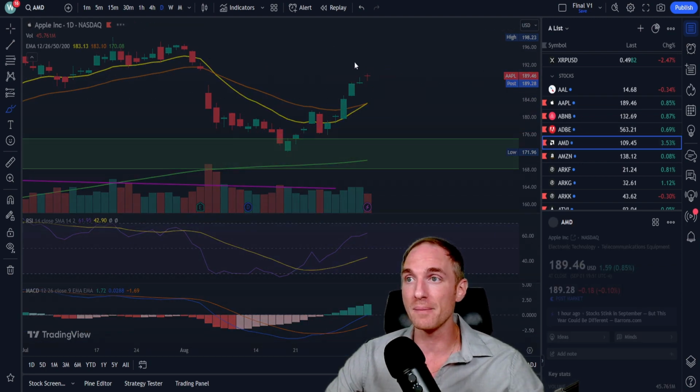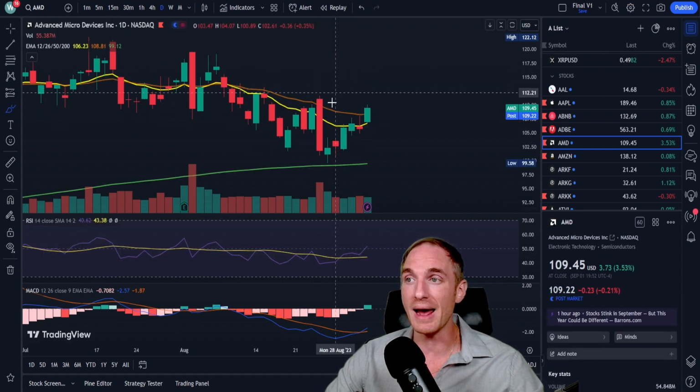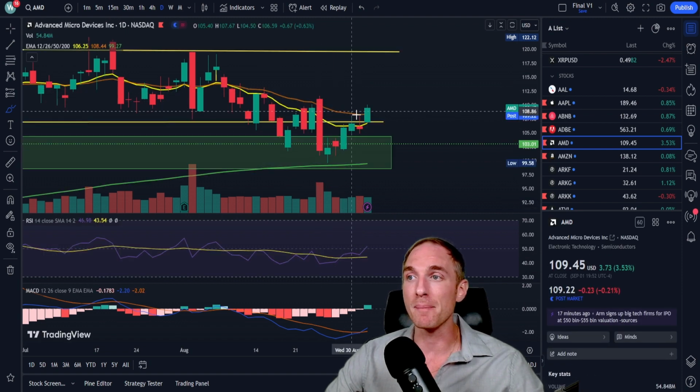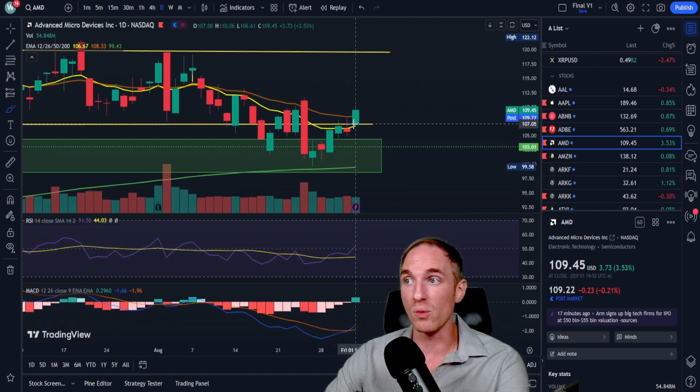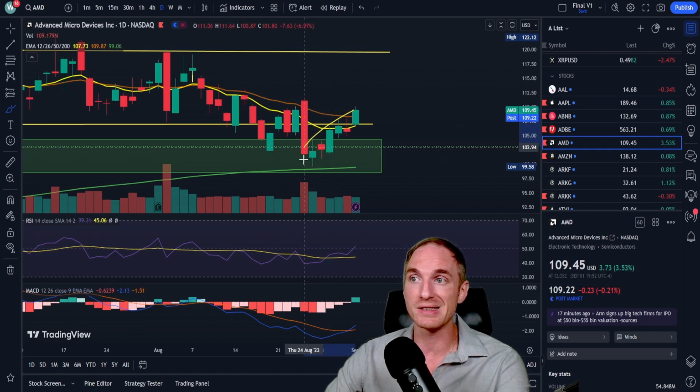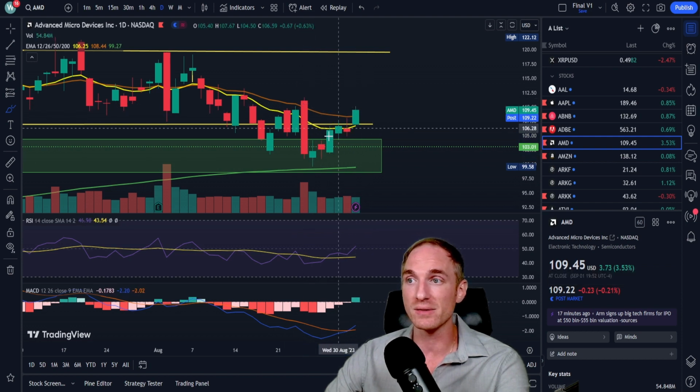AMD doing exactly what I wanted them to do here, guys. Getting back above our 12 EMA, which is this yellow line right here, getting back above our previous support level here as well, which is the 107, right? So very, very happy how much of this move down the bulls have been able to recapture. It's taken them roughly 6 days to do it, but I really like the size of this bounce, guys.